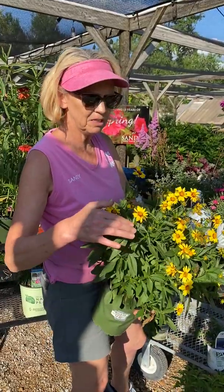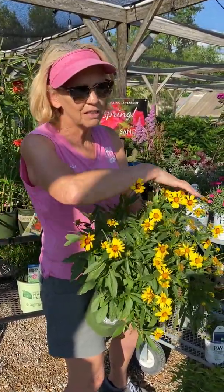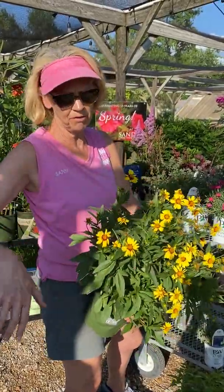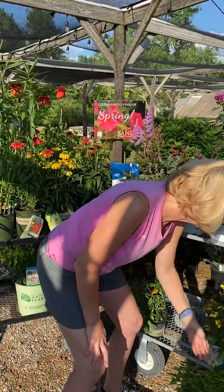So how to keep these looking good is, once they've not put out any more blooms, that's when you want to just prune all this top off, and then it's going to shoot out some more sporadic blooms. Kind of hard to deadhead those.